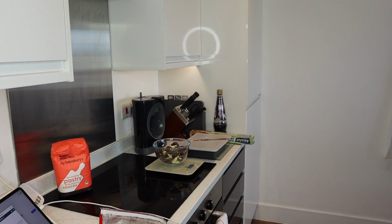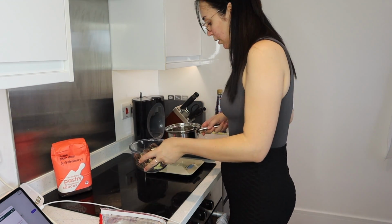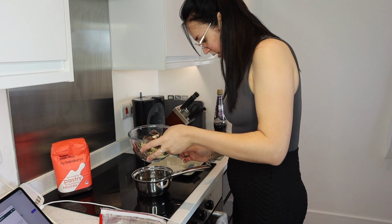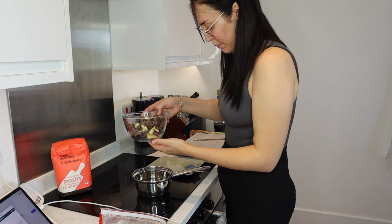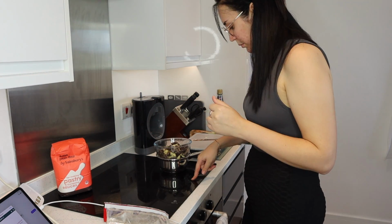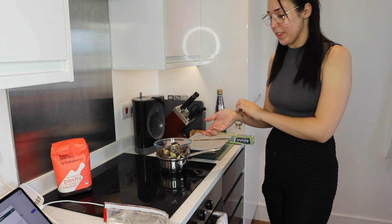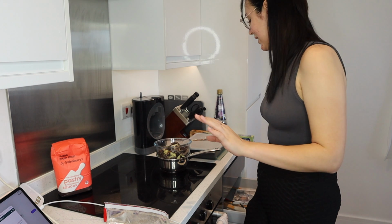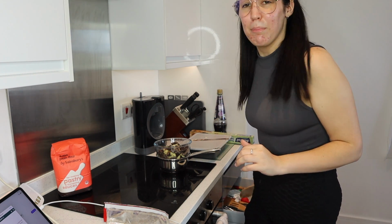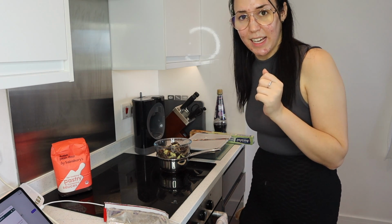So I'm going to make a bain-marie, which is just water in a pan with the bowl over the top. And you want it so that the water doesn't touch the bottom of the bowl. Okay, we're good. I'm just going to put it on a low-ish setting. And then you just let it melt with the steam. I will come back once it's melted because this is going to take a bit of time to do. So I'll see you once this is melted and we'll move on to the next step.